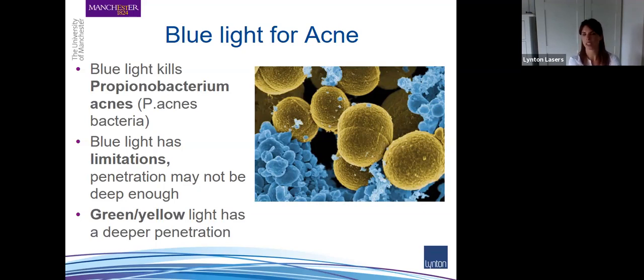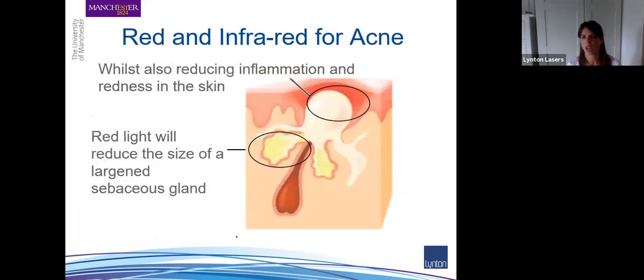Before my time, when Lynton were looking into this, they started to look into green and yellow light, a little bit further along, more like your 585 type wavelengths, which a lot of you will be familiar with because you work with them. They learned that this was not only really successful at killing bacteria, it also got into the skin slightly deeper. And if we can get into the skin a little deeper, we can have other effects as well. Red and infrared light, longer wavelengths from the 600s all the way up to 1000, 1100, will not only go deeper but will also reduce the inflammation in the skin and within that spot or cyst.